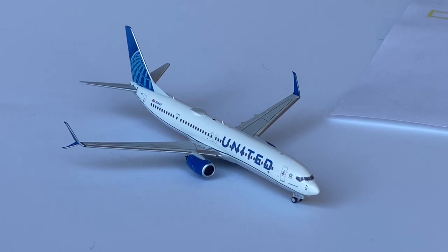And I'm also excited for the NG Models 737-900ER by United Airlines in the Continental Globe colors as part of the June releases. So I may be acquiring that at some point. I'm not sure if I want to get 2 or 1, maybe 2, or maybe 2 more Evo Blues. Well, another Evo Blue in this case, but maybe 2 Evo Blues and 2 Continental Globes would be good. But really excited to get that NG Models plane.